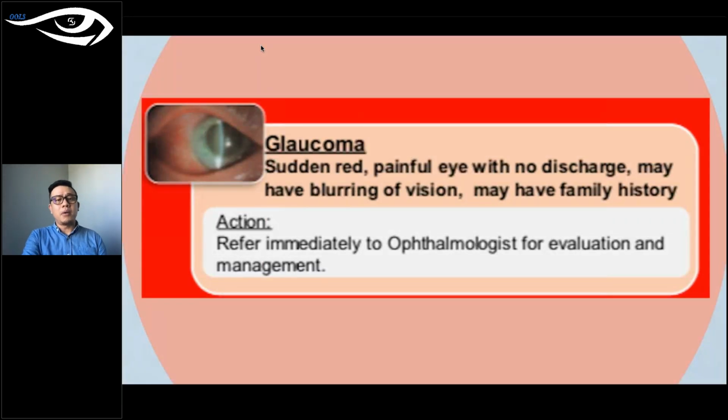We also have glaucoma, which is the sudden red, painful eye with no discharge, may have blurring of vision, and may have a family history of glaucoma as you go through your case history. So what you do here is, after checking using your slit lamp and finding through your case history that there's a possible glaucoma, you may refer immediately to an ophthalmologist for further evaluation and management.